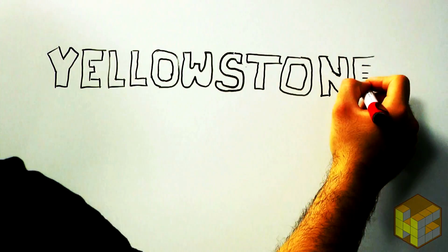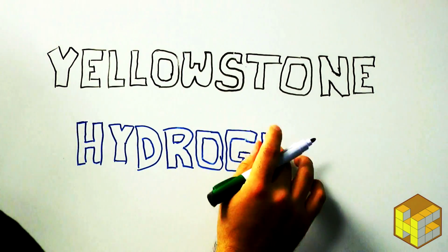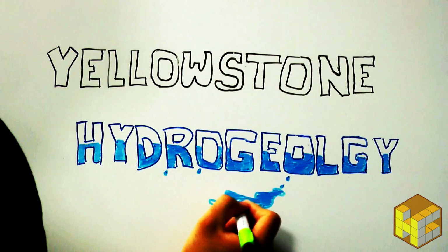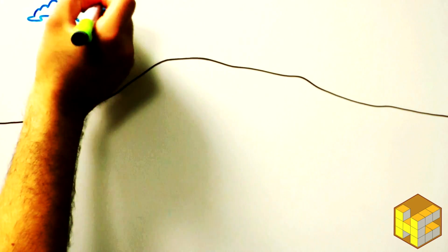Magma beneath the surface of the Yellowstone supervolcano's caldera drives a wealth of hydrothermal activity. How does this process work? Rainwater seeps into the ground and collects in underground reservoirs.